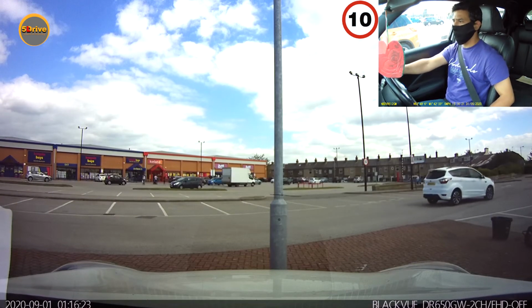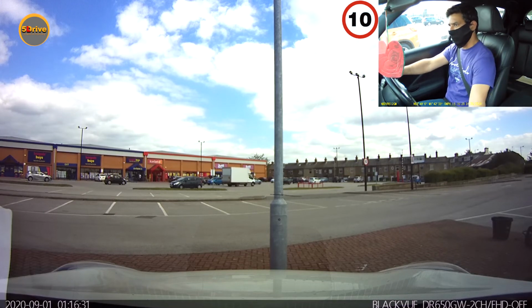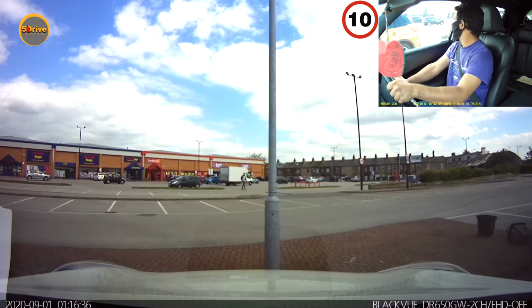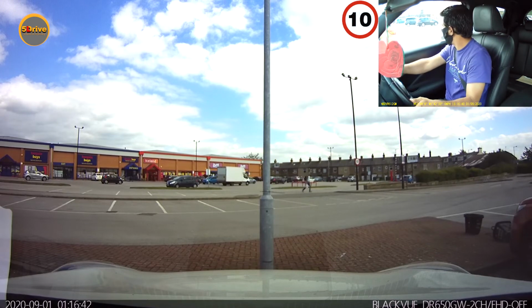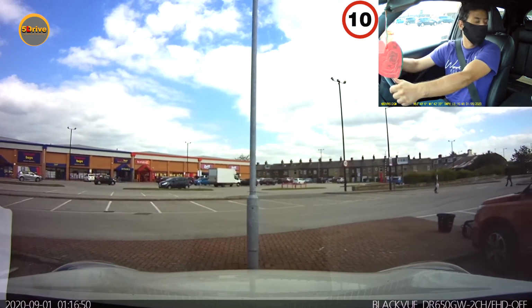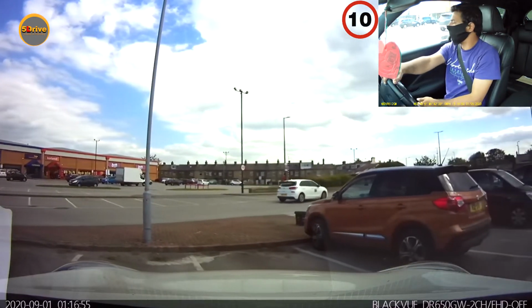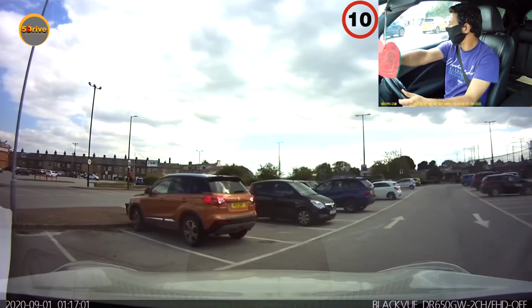Now I would like you to reverse to the left and drive out of the car park and turn left. And then I asked him to reverse out of the bay and take the exit of this car park, pretty much the way he came in. So we had to go back that way. So he does really good and observes nicely.